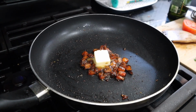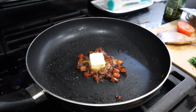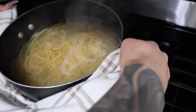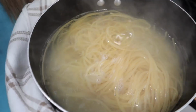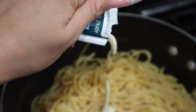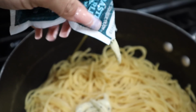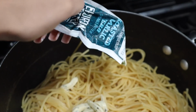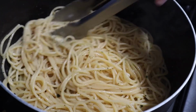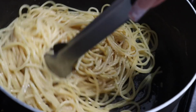So you guys are seeing here, I'm going to start draining the pasta because it's already ready for us to serve. And the rest, you guys are kind of just going to see what we're doing. Just a little hint for you guys: when you're cooking your food, make sure you save some of that pasta water because that's what's going to give it a nice flavor. You're going to mix that in with the garlic roast herbs. This is what made the pasta taste absolutely amazing, guys. Can't wait to show you guys the result.